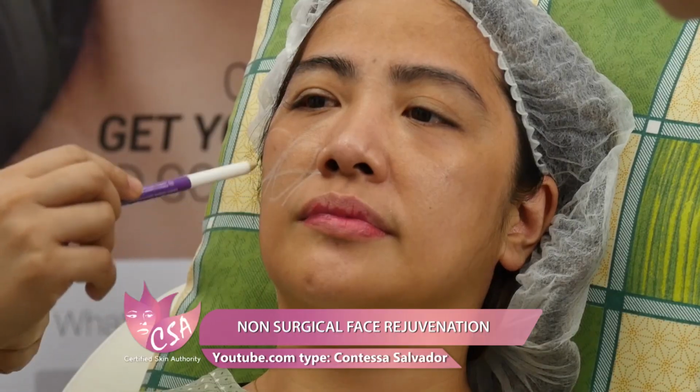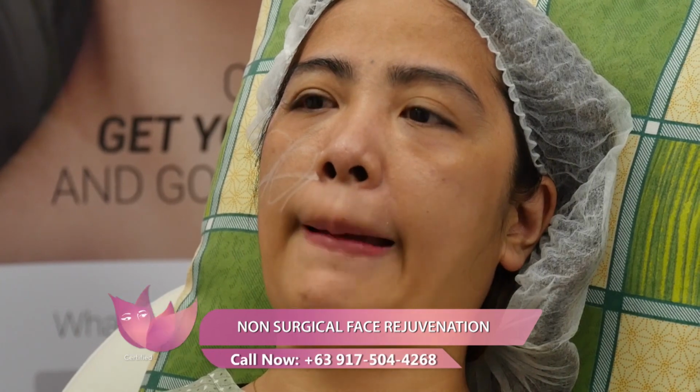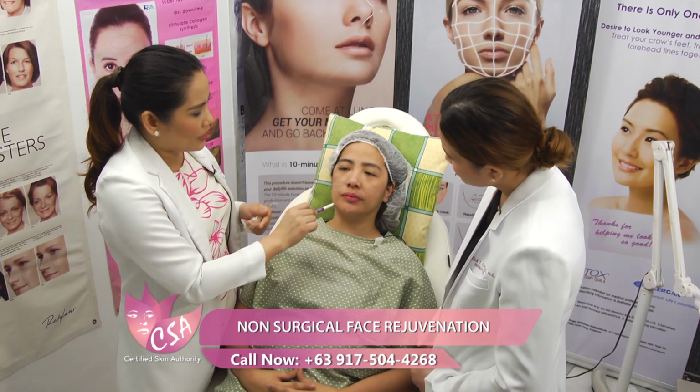And here, below the malar region, there's beginning hollowness. So that's how we also do the mid-face analysis. Then going to the lower face, ideally we have the jawline definition here.